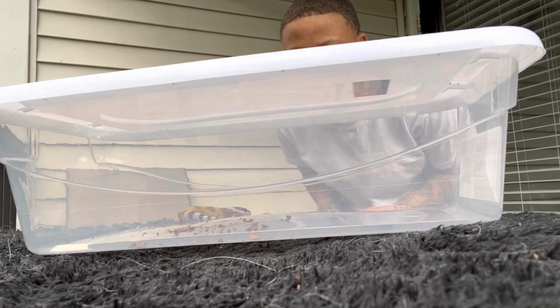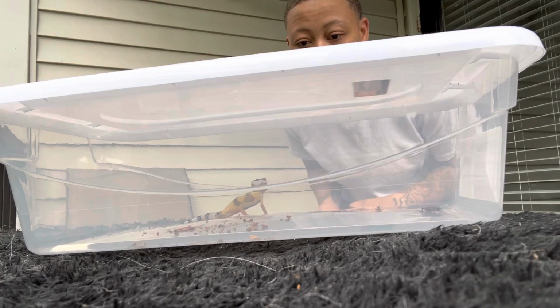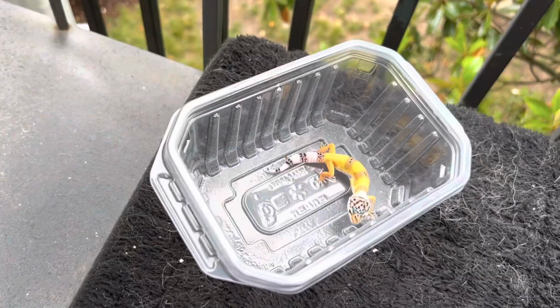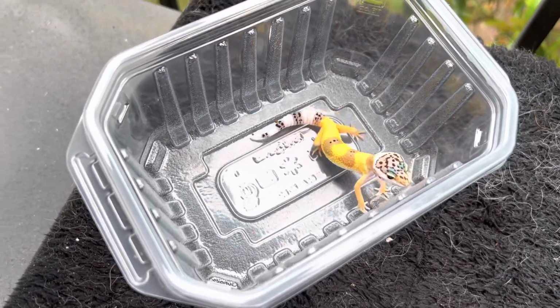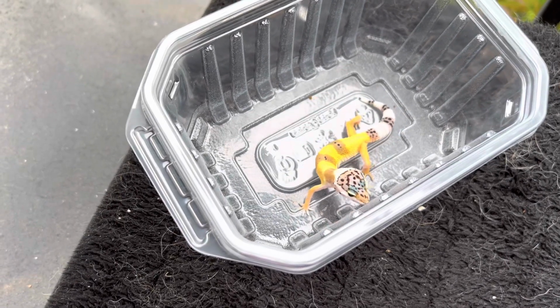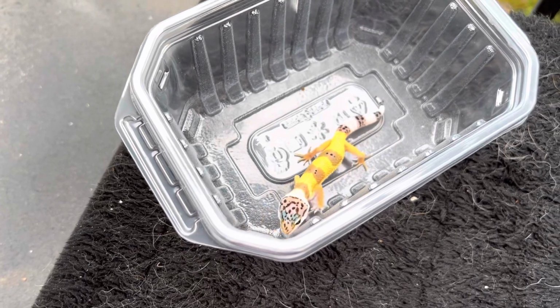Is you full? He'll let me know when he full. He'll start trying to climb up the side of the wall and stuff. You full? All right. Are you done or what? You be giving me mixed signals. I don't know what you want to do. You want to finish eating or what? You done had a meal, two mealworms and a cricket.